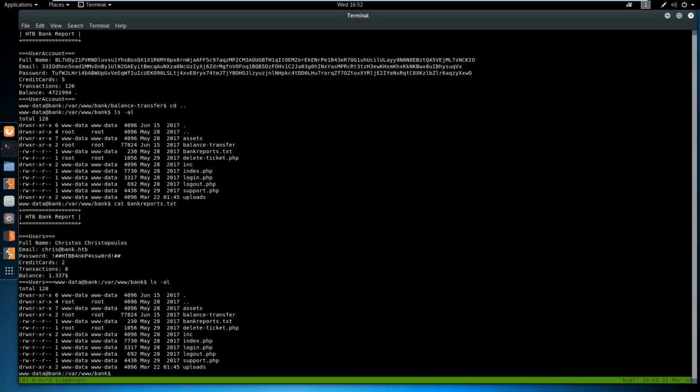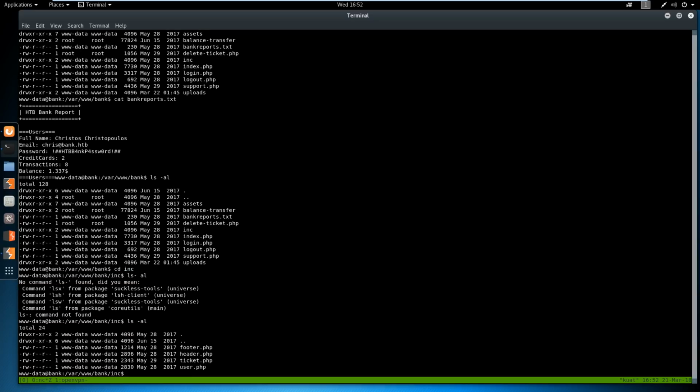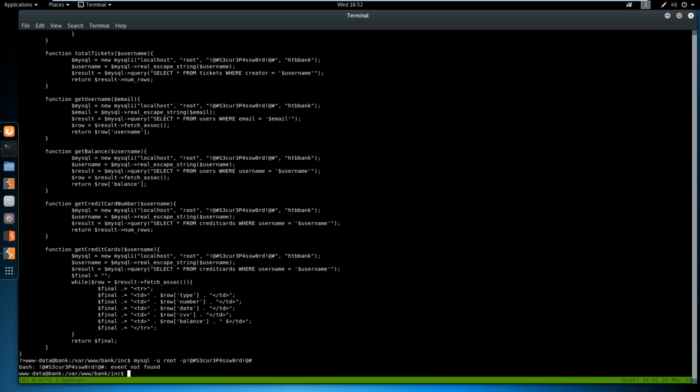Anyway, so, I looked around here. I looked into include because that usually has some good sensitive stuff. And I found this user.php. And so I found this super secret or super secure password. I was like, maybe this does something. So I did mysql -u root -p password.